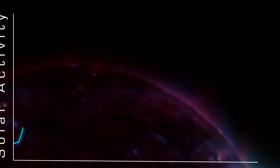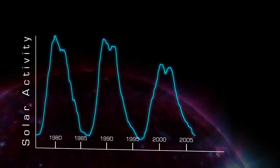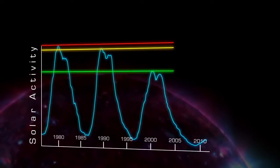In addition to these abrupt changes in activity, the sun also has a long-term, more regular pattern of change. This pattern is called the sunspot cycle, and a single cycle lasts for about 11 years, although it can be as short as 8 or as long as 14, and it can vary dramatically in intensity.